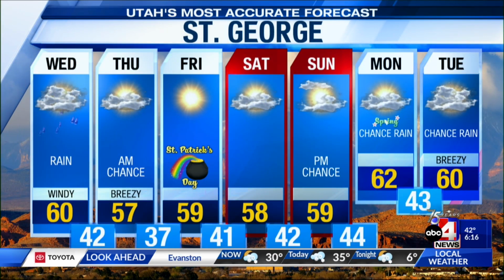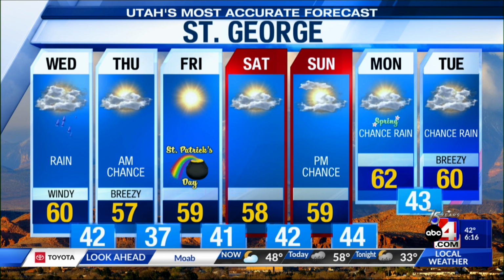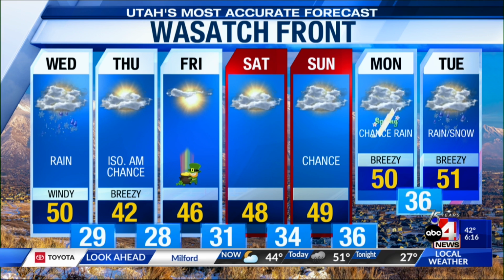In St. George, a pretty good chance for rain as we continue from today into tonight, a slim chance early on our Thursday morning, but by tomorrow afternoon into our St. Patrick's Day, looking at mostly dry conditions, mostly dry into the weekend, but the chance for wet weather could ramp back up into early next week with daytime highs generally in the upper 50s and low 60s.